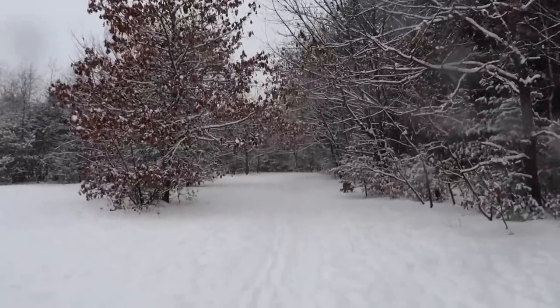Man, it is early for snow this year. I know in years past we've debated if we're even going to have a white Christmas, where there's going to be snow on Christmas Day, but no question this year. It's like, what is it, November 20th or 21st? 21st, I think, today. There's this much snow already? It's crazy.